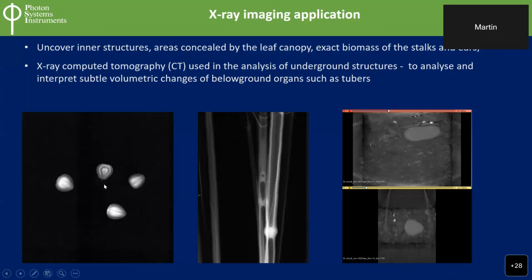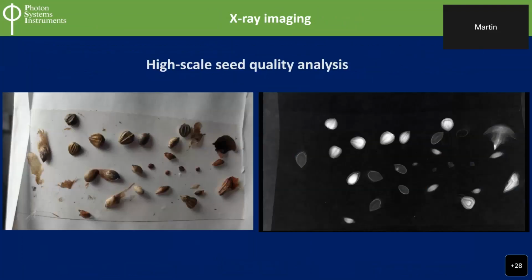So what we did: we were working with seeds, looking inside the seeds. Seed quality analysis, spike development analysis. We recorded a time sequence of the spike development from corn, and one of the big projects, in which Rob is also involved, is the tuber in the potatoes. So we can see the development of the tuber in the soil directly. It's the structure analysis.